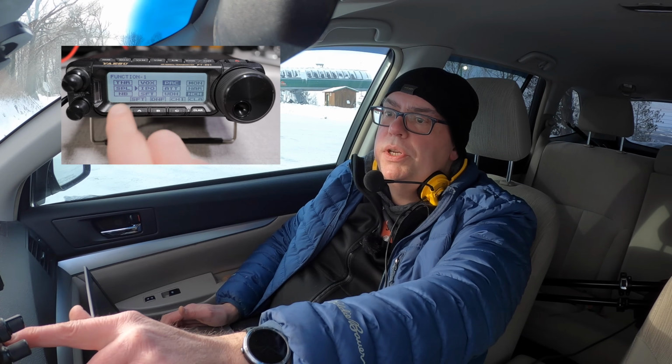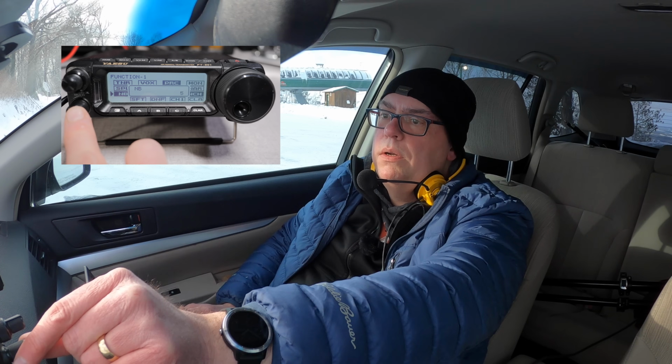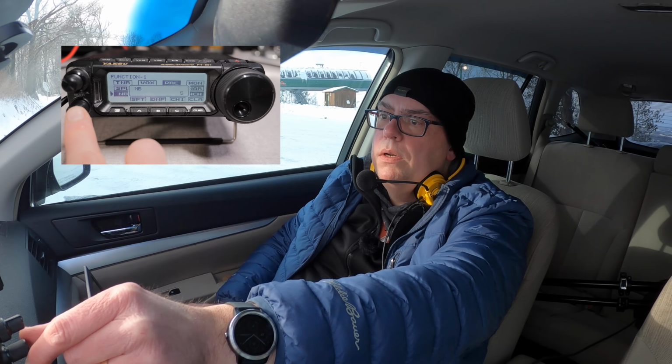Now you hear that clicking noise. We got the engine running, so that's the alternator or the fuel, probably the fuel pump of the car. We can get rid of that by switching over to the noise blanker. And that eliminates the clicking noise, but it also reduces your sensitivity a bit. So I don't run the noise blanker unless I really have to.